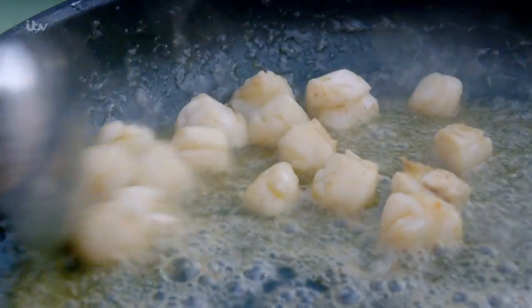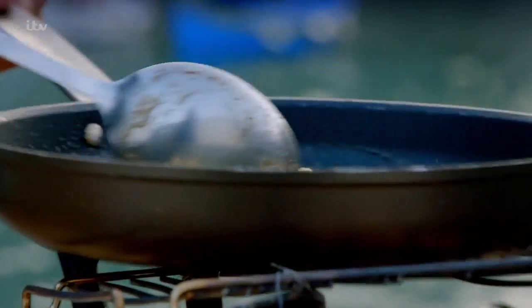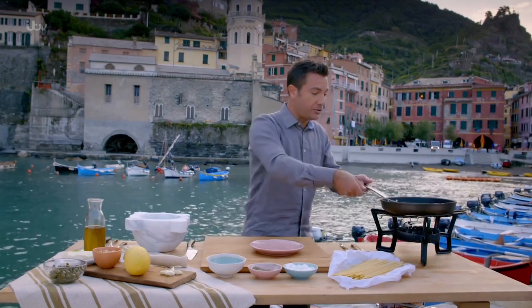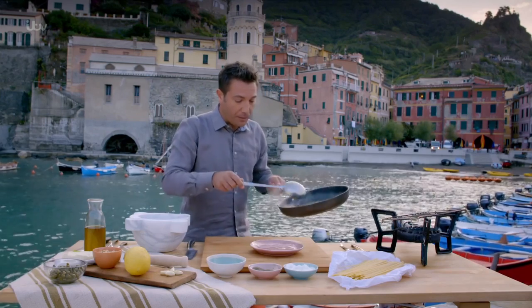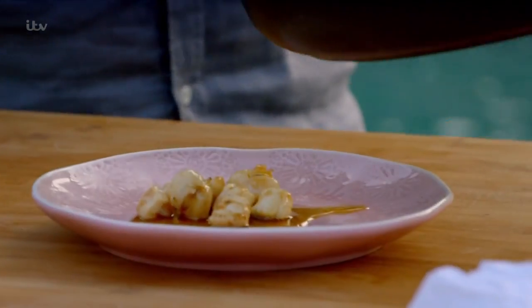Just going to add a little touch of salt and a little black pepper. That's it, these are ready. So get a plate and just put the scallops on a plate. And don't forget the butter and the oil. It's going to be full of flavors there, yeah?